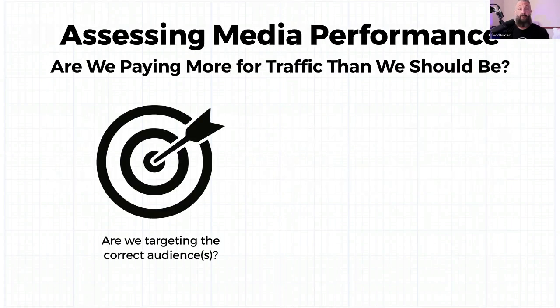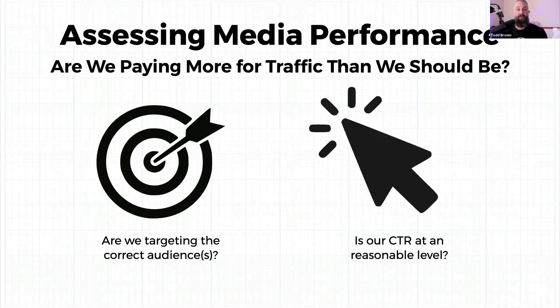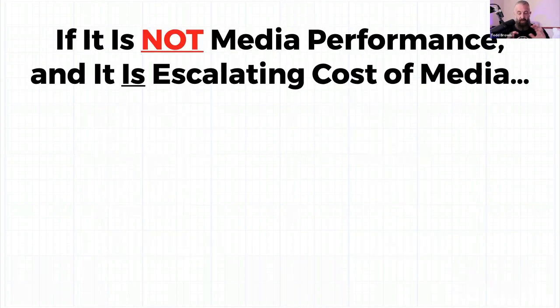So in order to look at our media, I'm going to look at, are we targeting the right people, and is our click-through rate where it needs to be? So if the answer is yes, like, yeah, we believe that we're targeting the right people. We've always targeted these people, and our click-through rate is reasonable. Then here's what I want you to understand. I want you to get this context, and I want you to listen to me carefully. We've arrived at a point where we may be dealing with just an escalating cost of media, an escalating cost of traffic.